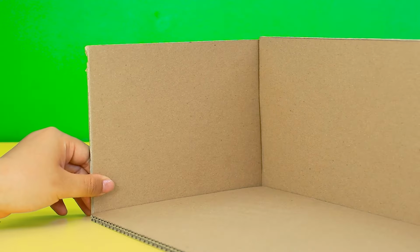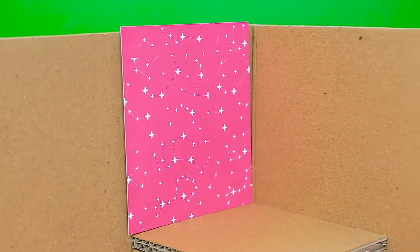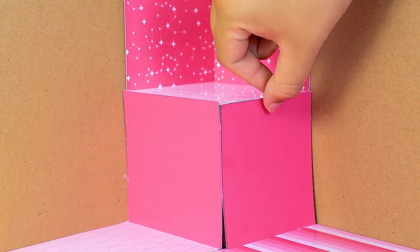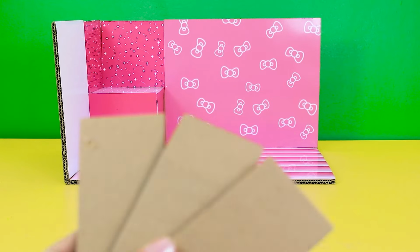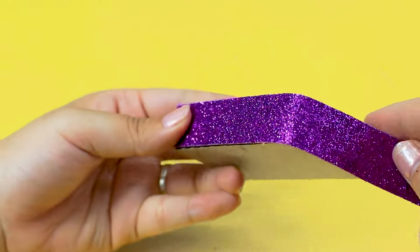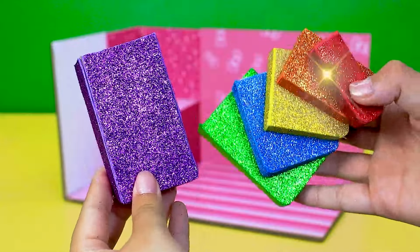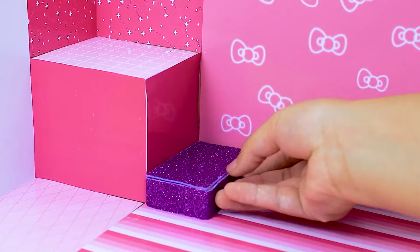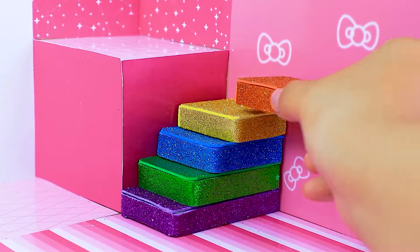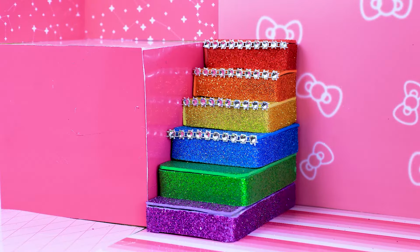Today, I will share how to build a miniature Hello Kitty house with nail salon from cardboard and clay. Hope you like this. Okay, let's get started. Pink. More pink. Pinky everywhere. First, I will make a rainbow stair. Green, blue, yellow, orange, red, sparkling gem and more to make a gorgeous stair.